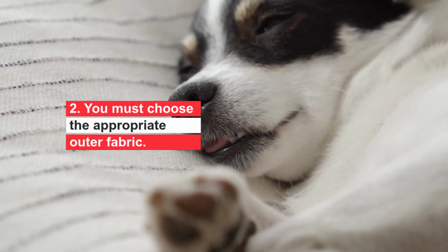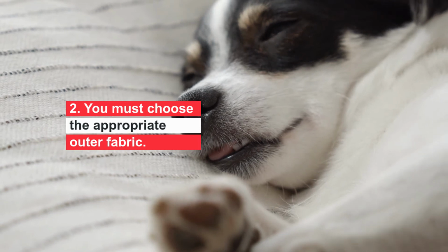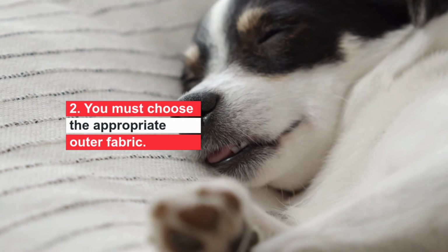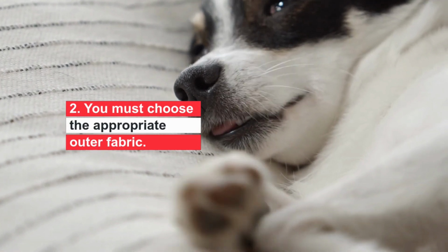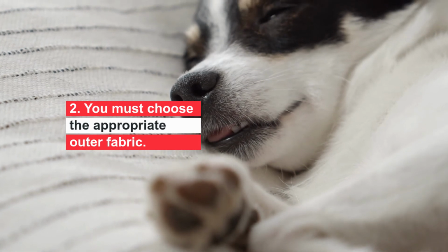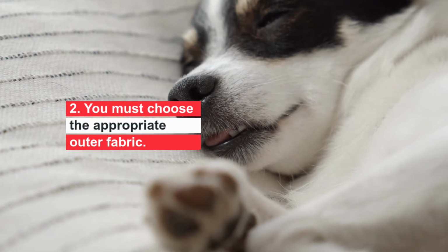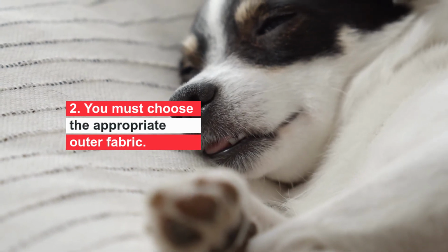Dog beds and mats come in a variety of exterior fabrics, including suede, faux fur, micro suede, cotton, wool, and polyester. Although the bedding is often the source of allergens, experts say that some fabrics are more likely to trigger your dog's allergies. The manufacture of synthetic fabrics requires certain chemicals and processes. These chemicals, like flame retardants, are known to be allergenic.